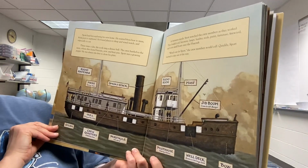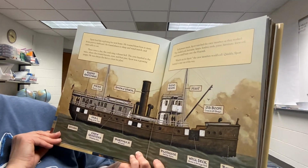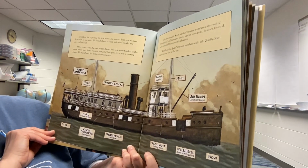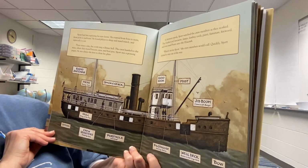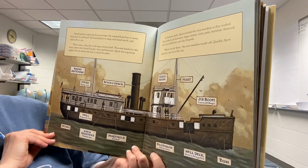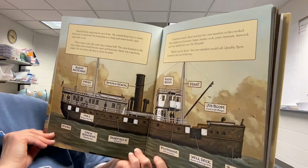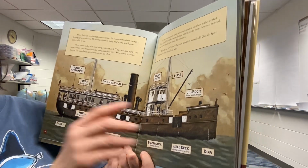Sport had fun exploring his new home. He roamed from bow to stern, from port to starboard. He found places to sleep and stand watch, and especially to eat. Three times a day, the cook rang a dinner bell. The crew hustled to the mess, where they found biscuits, stew, and fruit pies. Sport was a growing puppy. He was always the first to clean his plate. In between meals, Sport watched the crew members as they worked. They loaded coal, kerosene, lamps, lumber, tools, paint, furniture, firewood, and even small boats onto the Hyacinth. "Watch out for Sport," the crew members would call. Quickly, Sport learned to stay out of the way.